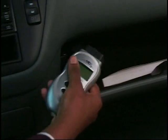Actually, 50% are ignoring that check engine light for over 3 months. You should not be doing this. At a minimum, it's hurting the environment and it's costing you at the pump, but it can also be something very serious, like a full engine failure or a catalytic converter. And with CarMD, it's literally like having a little mechanic in your glove compartment. You can actually diagnose it yourself.